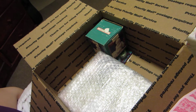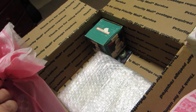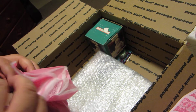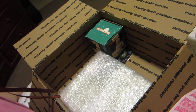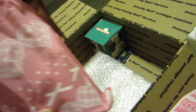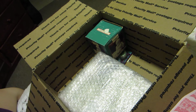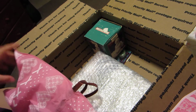Trying to hurry so I don't... while I'm fighting with that, why can't I get it undone? Oh, this is pretty crystal. Oh, come on. I'm sorry, I'm fighting with the bag. That's so pretty. I don't know where she got this from, but this is a real pretty bag. They feel like those old vacuum bags, but it has Valentine, real pretty hearts and stuff. It's so gorgeous. Oh, you little stinker. Oh my gosh.